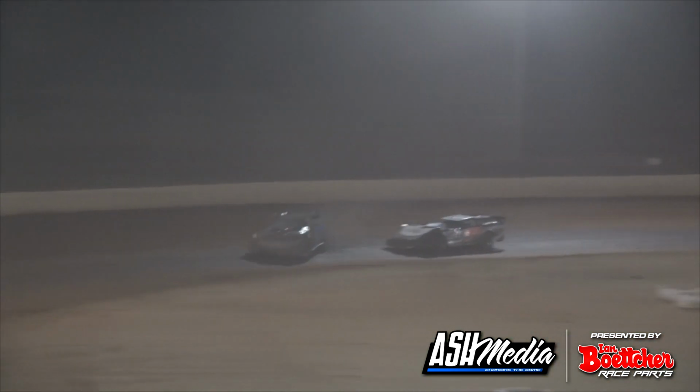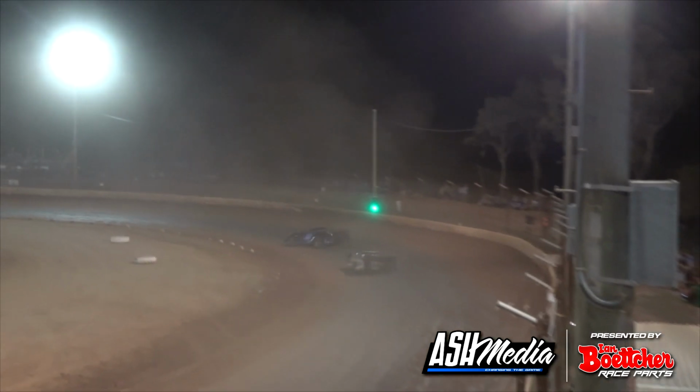Mark Pagel, a very experienced campaigner. Has done a lot in late model, he's done a lot in super sedans. He's all over the back of Jenna now. This time he's going to try and find a weakness of Jenna. He's got a fair few laps to go, so he's just going to get up to the back of Jenna, wait for his time to make a move. He can still win this feature race.